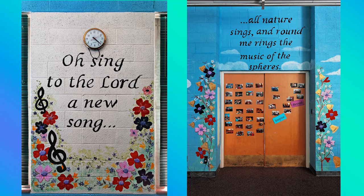Now, when Cindy Merton first came, she had a new vision for our Christian education department and what it could look like. One of the rooms that was decorated early on was the children's choir room. And that's what you're seeing here. "Sing to the Lord a new song," and music notes and flowers. And above the door, inside the room, is the phrase, "All nature sings and round me rings the music of the spheres," with flowers beside it. And on the walls, there's a celestial orchestra with an orchestra director and with different clouds holding instruments in the sky. And that's Sarah Krug, who co-painted it with me.